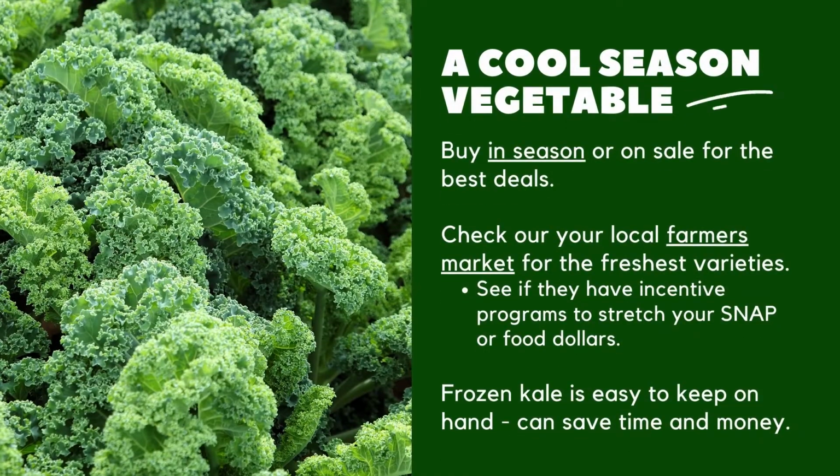Kale grows well in cooler months, but it can be available all year round. Try to buy them in season or on sale for the best deal. If possible, check out your local farmers markets because they'll have the freshest varieties and they might have incentive programs to help you stretch your SNAP dollars. You can buy kale frozen. This is a really time and money saving option and easy to have on hand.